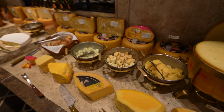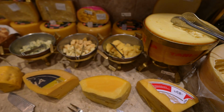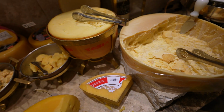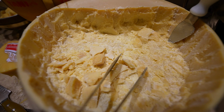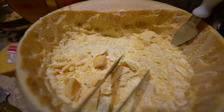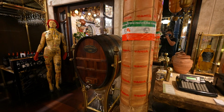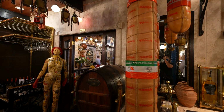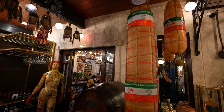They even have a huge chunk, a huge wheel, it looks like, of Parmesan. And you get to take a little hammer and bust off yourself a piece of Parmesan, load up your plate, and then weigh the plate and pay. Like a big cheese hanging off the ceiling. That was amazing. Awesome. The decorations in here are unbelievable.